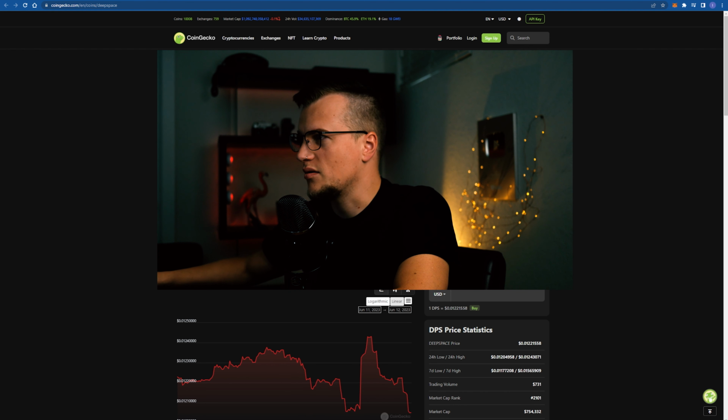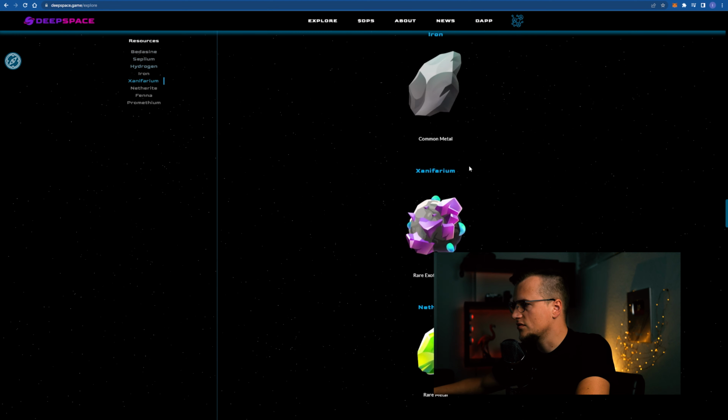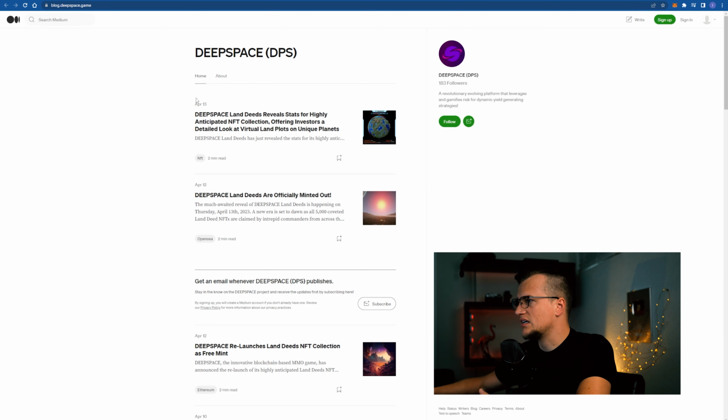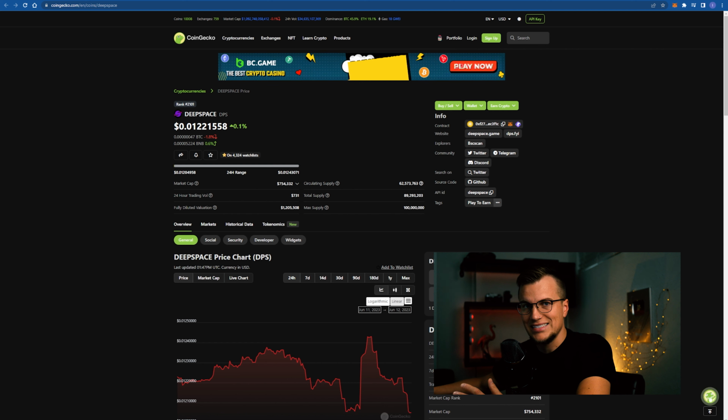Let's review another example. Deep Space. Does it seem promising to you? Let's scroll down all the way to the footer. It still shows 2022 in the footer, and the last news was published back in April. Maybe it's not a scam project, but it's clearly a dead project, and you don't want to invest in a Deep Space token. There is one more thing, one more tool I want to share with you.